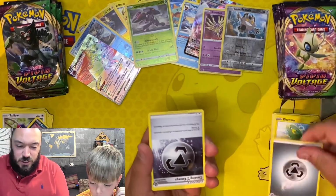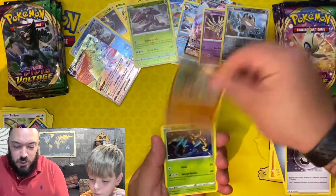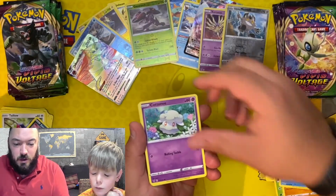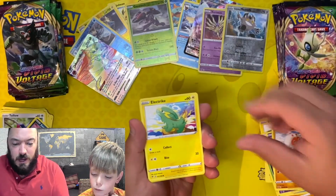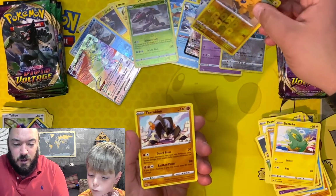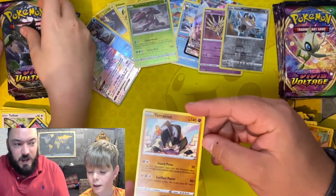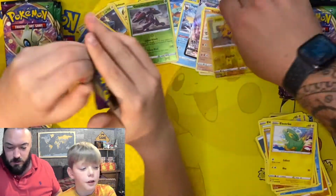1, 2, 3, 4. We have an energy, upside down, that again. Another energy. A Shuckle, a Drilbur, a Woobat, Cottonee, a Kabutops, Electrike, a Joltik, but the reverse version, and a Turtonator. That's it. So that's a rare card, but not any holographic. Right, ready?